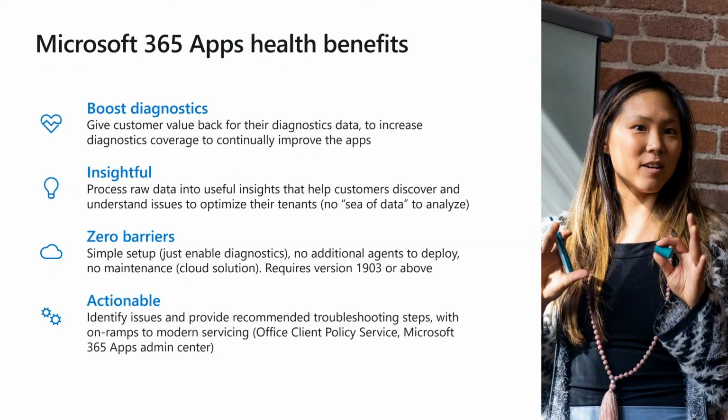Apps Health brings you the following benefits. First of all, it's based on diagnostic data. Diagnostic data, also known as telemetry, is information that organizations around the world already share with Microsoft and that we have been using internally to continually improve the products. What we thought was, why don't we use the same data to give value back to you, our customers, and help them also assess and discover potential issues with their Office applications?